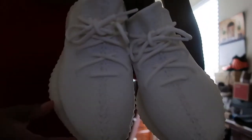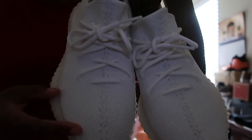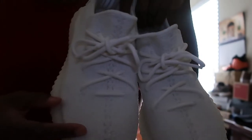I'm probably gonna lace these up like the causeway, if y'all know what I'm talking about. Cause that just looks super cool on Yeezys, if you ask me.